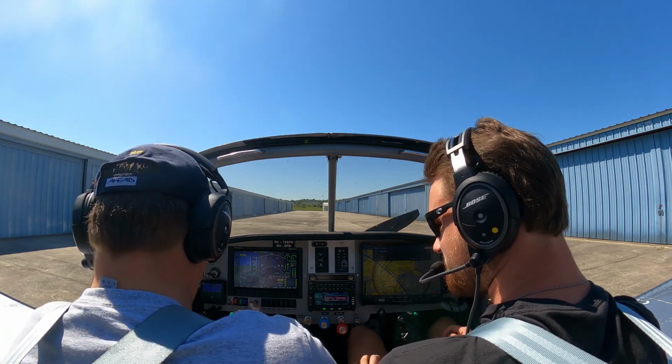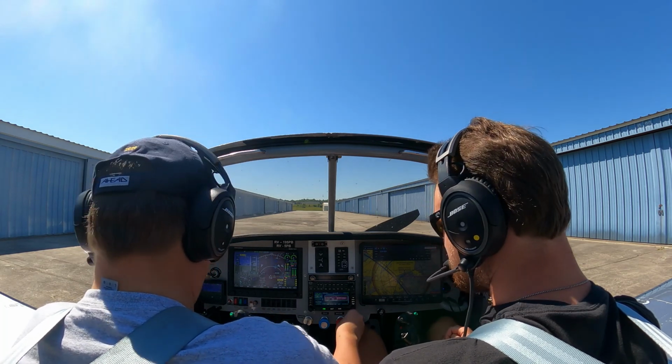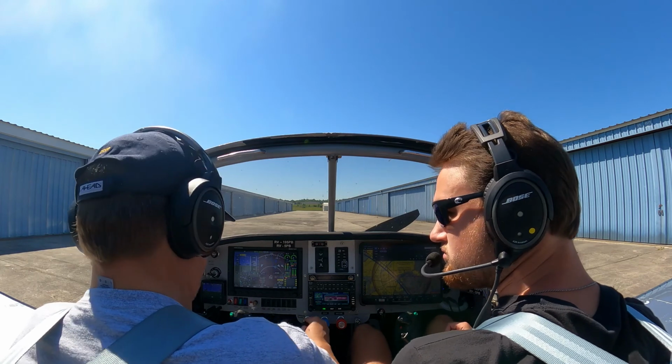Alright, pre-flight inspection. Fuel, brakes, release and holding, mixture rich. Prop is cold, props high RPM. Master is on. Drop the throttle.